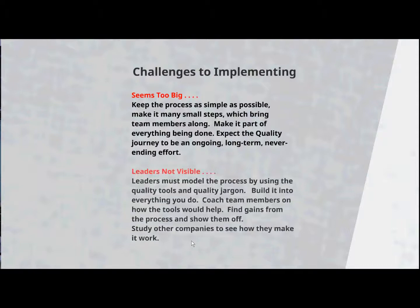And sometimes it seems like the leaders are not visible in the process, and leaders must model the process by using the quality tools and the quality jargon. Build it into everything you do. Coach team members on how the tools would help. Find gains from the process and show them off. Study other companies to see how they make it work.